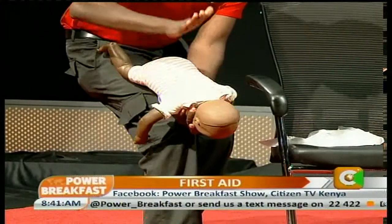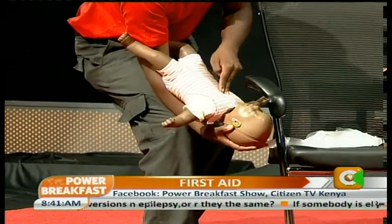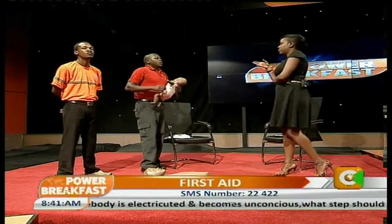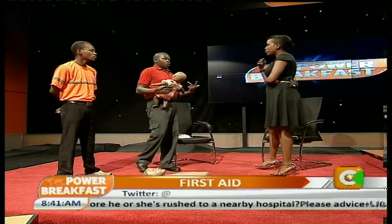2, 3, 4, 5. Turn. See if the object is out. If it's not yet out, then I'm going to repeat again. Let me ask you, let's say we've been doing this for about 5-7 minutes and we're not seeing the object. What happens next? You just keep on repeating as you are calling for help, as you're going to hospital.